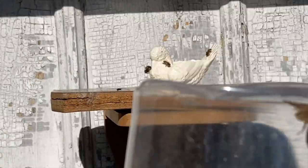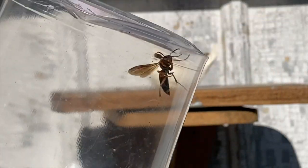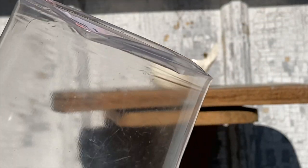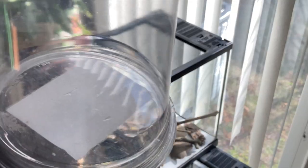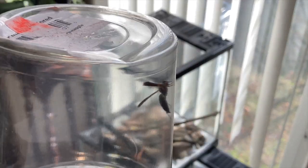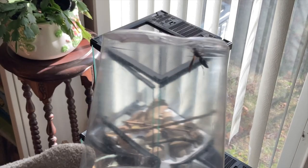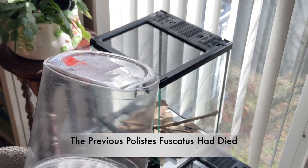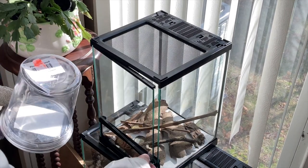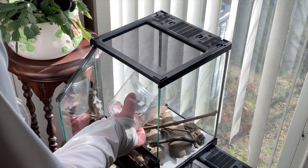Here we've captured the Polistes Fuscatus specimen. So we'll bring that one into our habitat, see if we can overwinter it. Here's our Polistes Fuscatus specimen that we just found at the feeder, surrounded by honeybees. We're going to add this one to the third habitat today. So this will become the Fuscatus habitat.